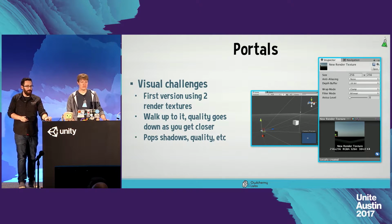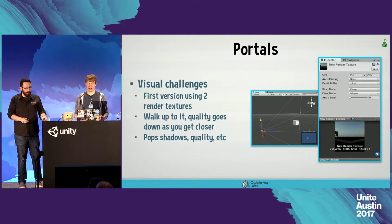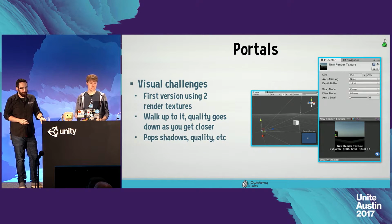So now that we finally figured out how to make them work, how do we visually and mechanically make them work? The first challenge was visually, how do we make this work? One of the first things we attempted is what you normally do for portals, which is you put up a render texture.